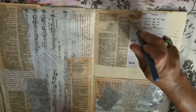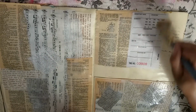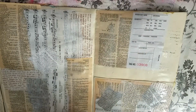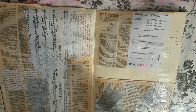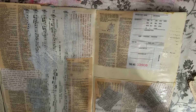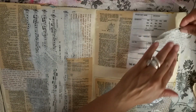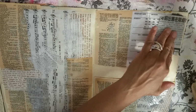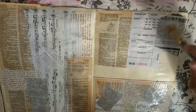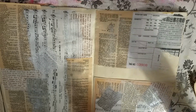Okay, so we're going to put this receipt here, which I think is just cool. One thing that would make this even more cool is if it would have been coffee dyed or tea dyed. I will coffee dye some of these, the paper and the tag, which look really cool. Okay. I have a really nice big piece of some Asian newspaper here. Let's put that in. I mean, how cool is that? An Asian newspaper right next to this little tag.